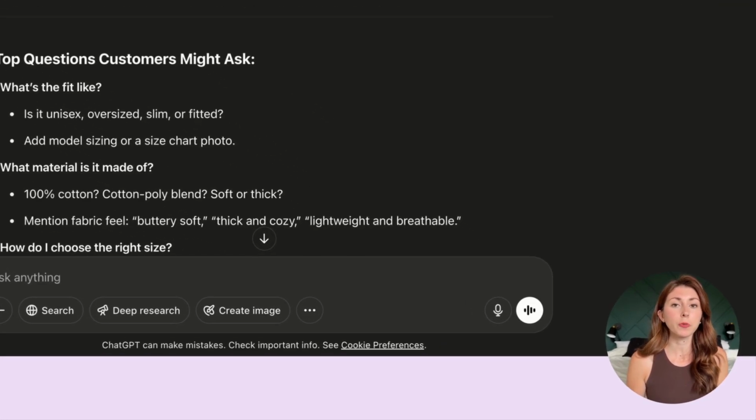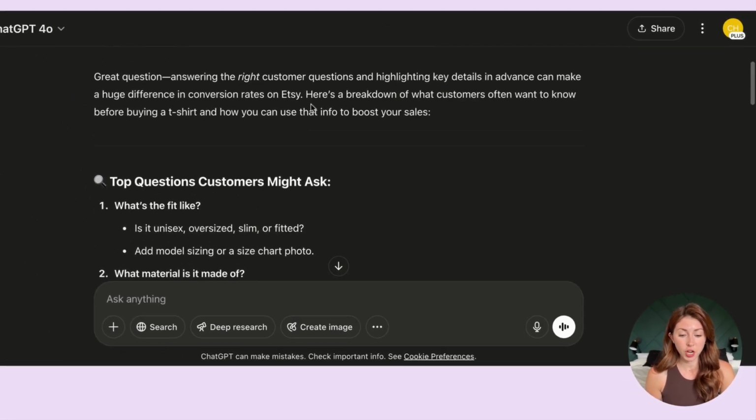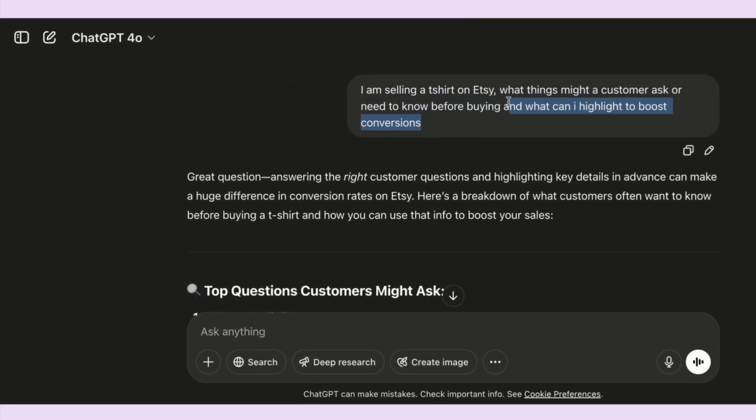One thing I found extremely helpful for trying to find blind spots in my Etsy listing is using ChatGPT. And I said, I'm selling a t-shirt on Etsy.